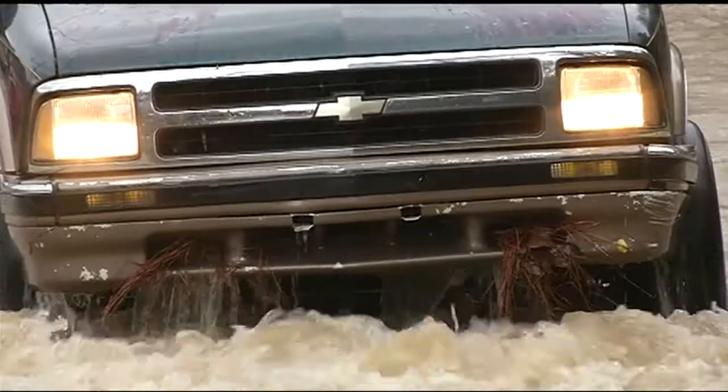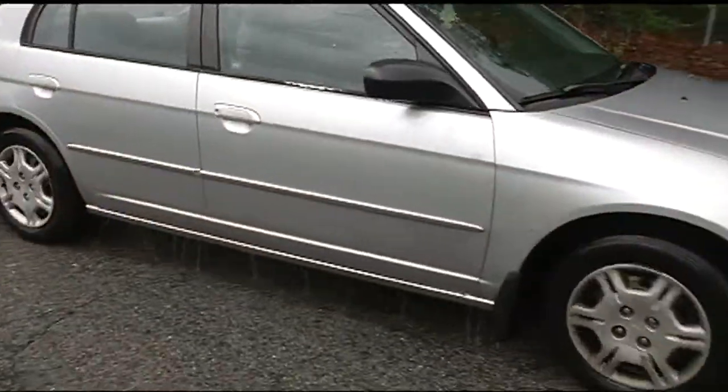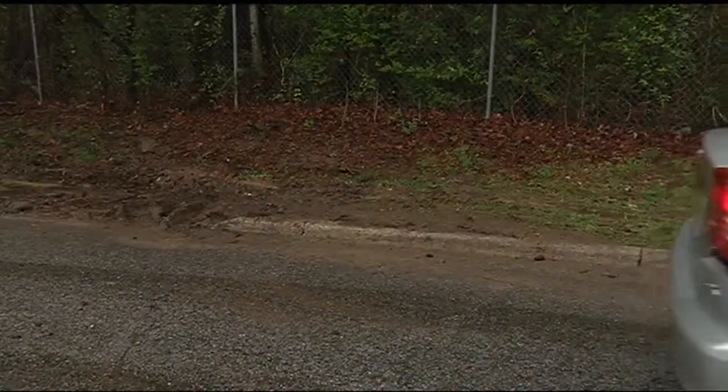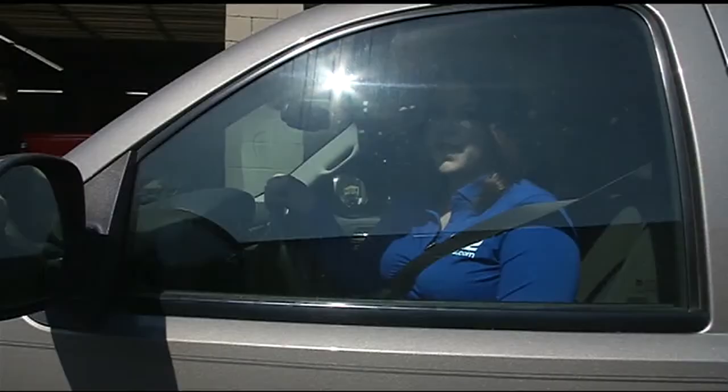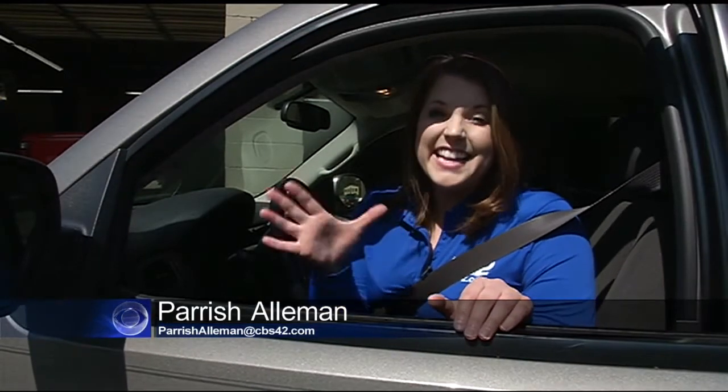Even if you drove through flooded roads or high water and made it out, Malcolm says you should still take it to your mechanic. That's because there could be water damage that may not show up until further down the road. Malcolm also said that if your car didn't get damaged, but it just got some rain on the inside, the best thing to do is roll down all the windows, open up the doors, and let it sit on a day like this to dry out. In Homewood, Parrish Alleman, CBS 42 News.